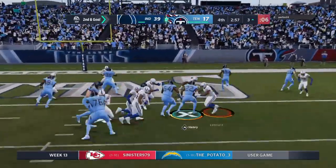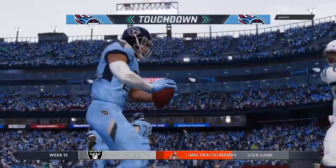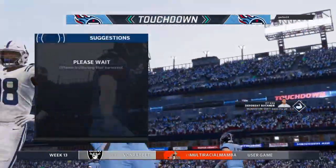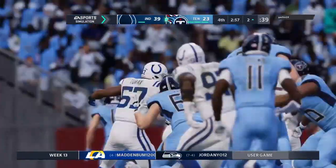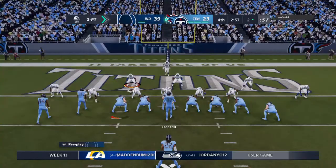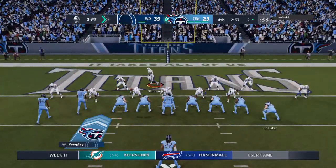Watch delay. Trying to punch it in with Henry. And he will take this one in for a Titans touchdown. Derrick Henry, his second touchdown of the afternoon. And the Titans are able to cut into that deficit. So now Tannehill leading his crew to the line to go for 2.